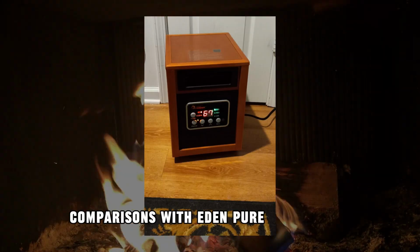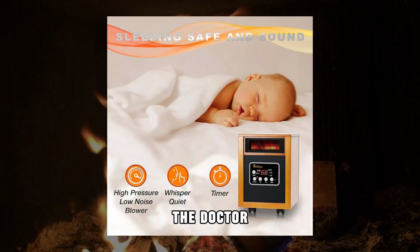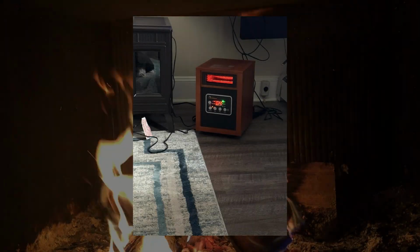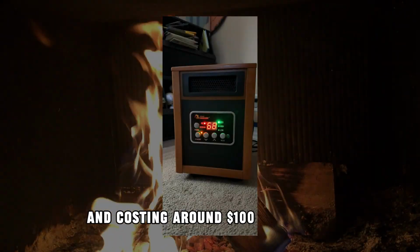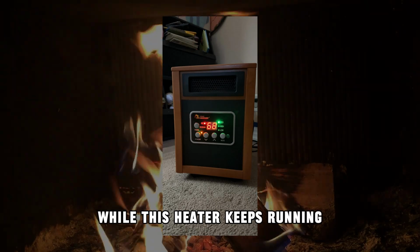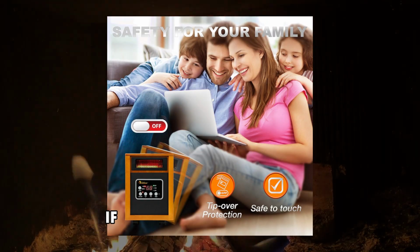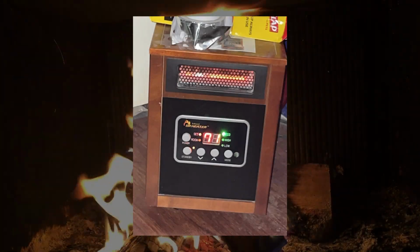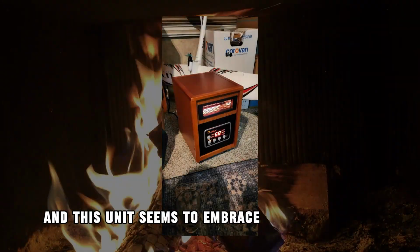Comparisons with Eden Pure are common, and over time something interesting emerges. The Doctor infrared model tends to outlast the competition. Eden Pure bulbs have a reputation for burning out and costing around $100 to replace, while this heater keeps running thanks to having both infrared and ceramic heating elements. If the infrared side ever fails, the ceramic side still produces heat. Durability is a quiet form of value, and this unit seems to embrace that philosophy.